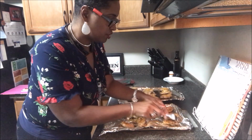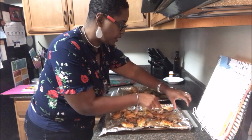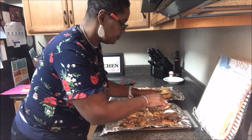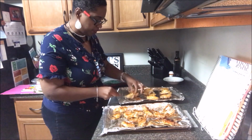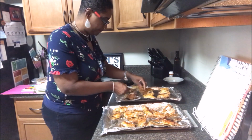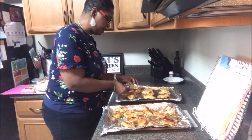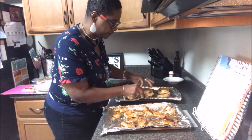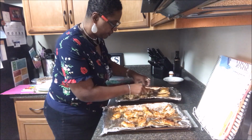And so I'm just flipping these over, and I think I'm only going to cook them for another 15 minutes, because I have my oven up pretty high, and that one stuck. They've already gone for 25 minutes. It's sticking, so I do want to make sure it's done, but I don't want the skin to all peel off on the foil. So I am going to cook these for another 15 minutes.